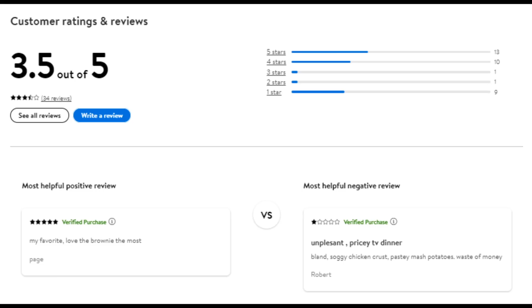Out of 34 reviews, this meal got 3.5 stars out of 5. The most helpful positive review said their favorite part was the brownie. The most helpful negative review said it was an unpleasant, pricey TV dinner.